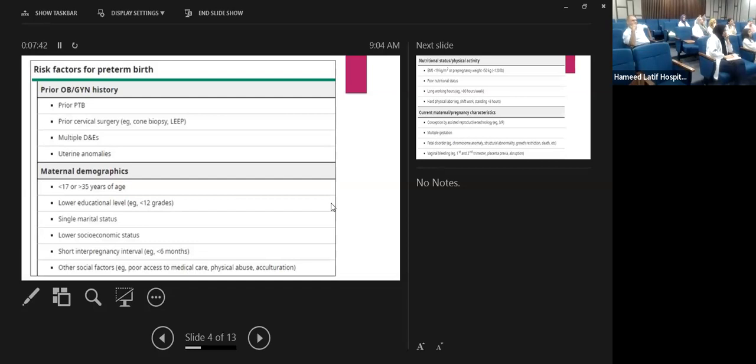The third most important factor is infection. Infection can increase the risk of preterm labor by more than 40% compared with normal. There are also some associated risk factors, including extremes of age. If there's a teenage pregnancy or elderly pregnancy, it can lead to preterm birth. Or if there's extreme of BMI, if the patient is underweight or obese, it can lead to preterm labor. And low socioeconomic status or a stressful environment for the mother can lead to preterm birth.